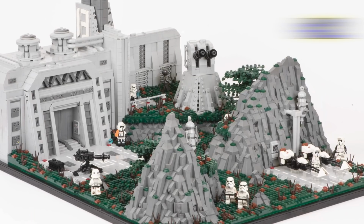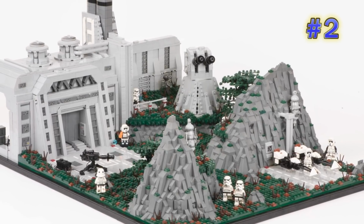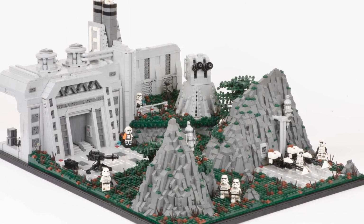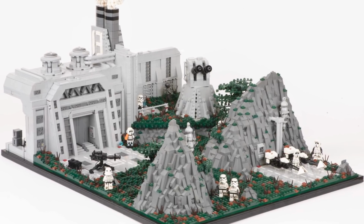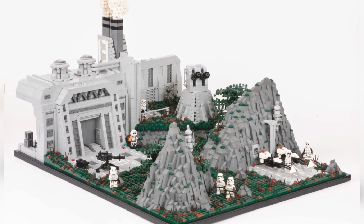Number 2, moving down the list, is a Star Wars model. I know a lot of you guys just tune in to see if you can find some cool Star Wars builds. Ben Cossy absolutely delivers here. The title is Imperial Base on Dxun. I think that's how you pronounce this particular planet.